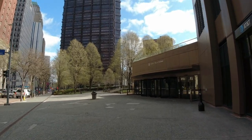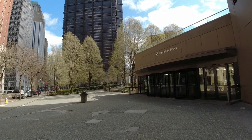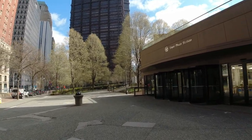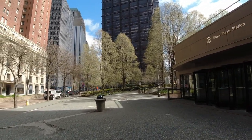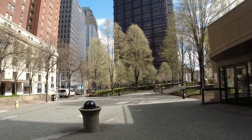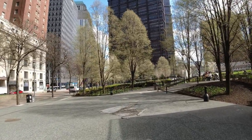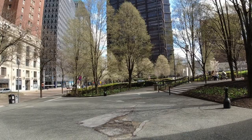There is the Steel Plaza station, which means we are close to our first official fountain on the tour here. And I can see it from here. You may be able to see it through the trees. It is not operating, but we'll get as close as we can and give you a brief look at it.